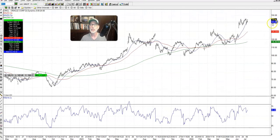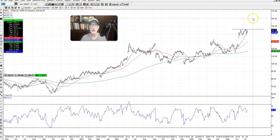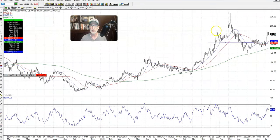This pattern to me looks quite strong, to tell you the truth. It gapped up on this earnings move, consolidated a little, let the 20-day moving average catch up, and now this could be the next launching pad. Let's put the resistance here for now. Let's draw the line, and we'll come back in a week or two and see. To me, it looks ready to go up through like $145 a share. If it can get through 145, it's going to keep going. So these are the things you want to start looking for. That's Oracle.